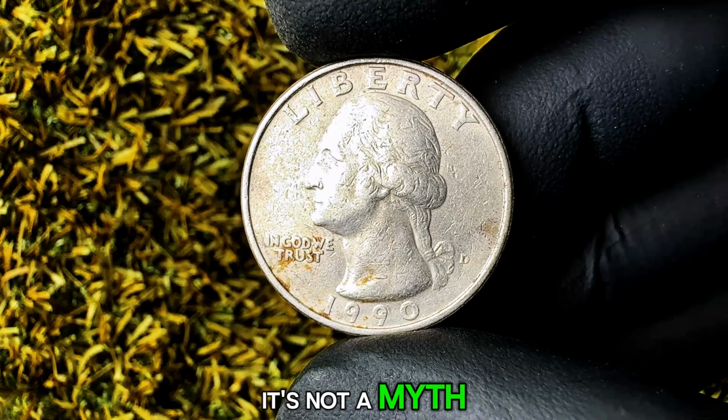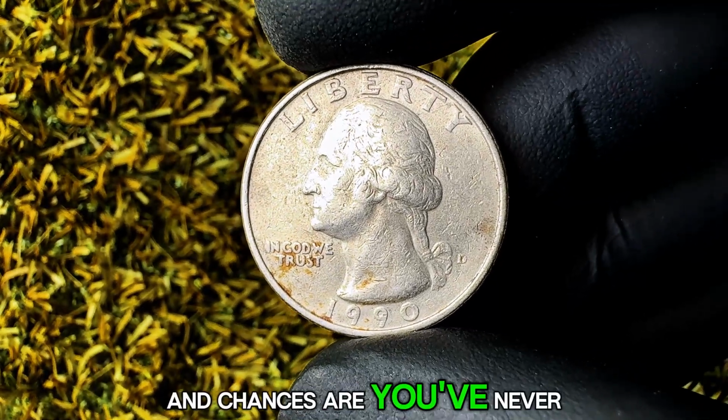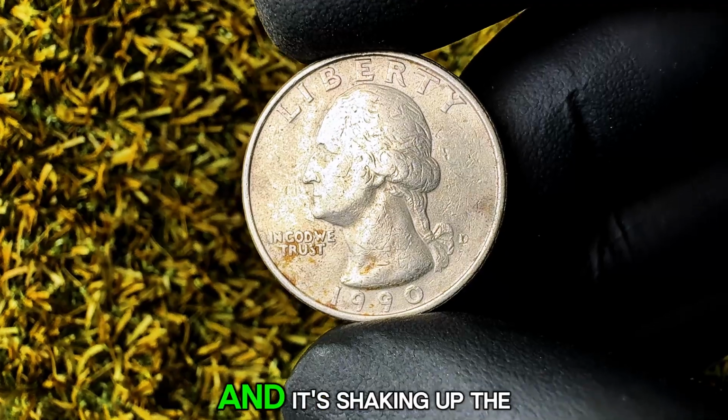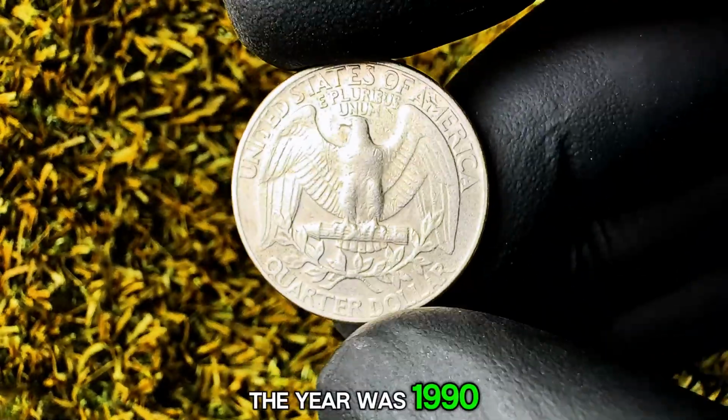It's not a myth. It's not a scam. And chances are, you've never even heard of it. This is the 1990 Washington quarter, D mint mark, silver composition coin, and it's shaking up the entire world of coin collectors. The year was 1990.